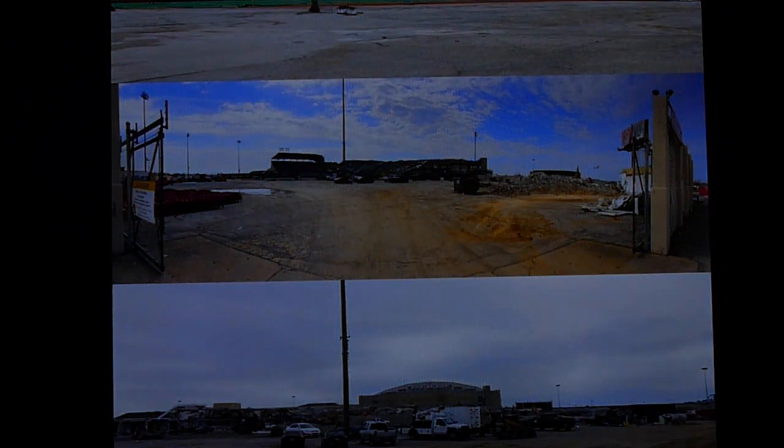And now it's just a big empty parking lot at the fairgrounds. I think all the seats are taken. Maybe they'll bring another seat in. There they are. They're bringing another seat in.